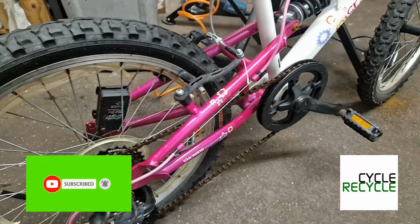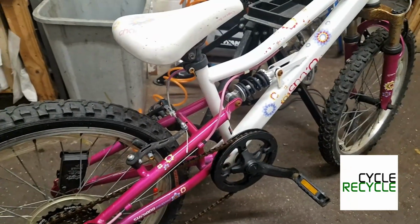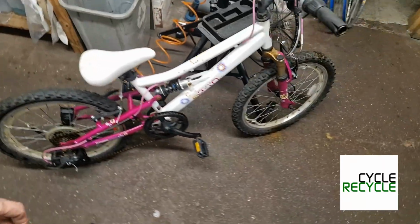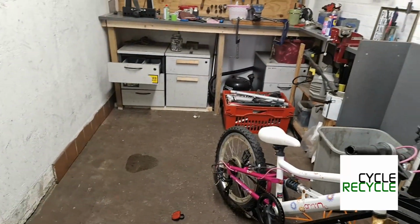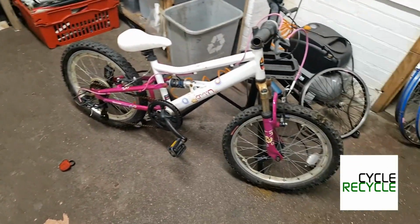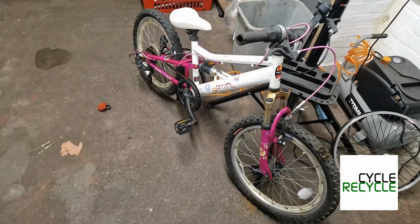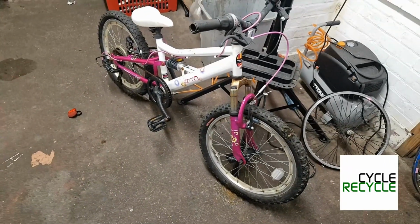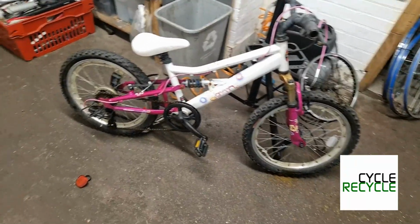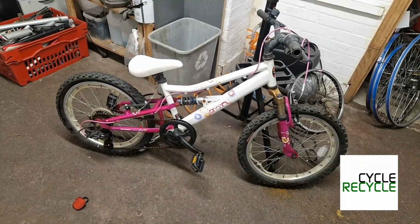It just might make somebody's Christmas, or a bike for school, or not all kids like looking after their bikes, and parents don't always want to spend a ridiculous amount of money. The gimbal's gone mad, bear with me. Oh, gimbal, what's wrong with you? But yeah, it's a great little bike, a great little step up. If you're on a 16-inch wheel bike and you don't want to spend a lot of money, perfect. Or you're a grandparent and you don't have your grandchildren around very often, but when they are around, they want something to do. This would be a perfect little bike for that.